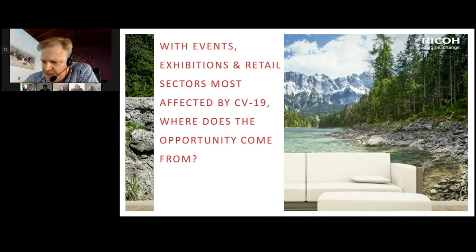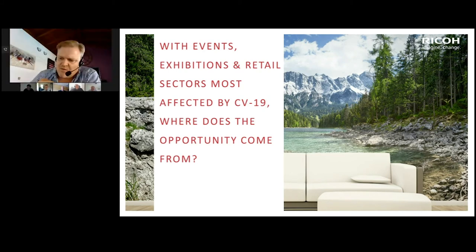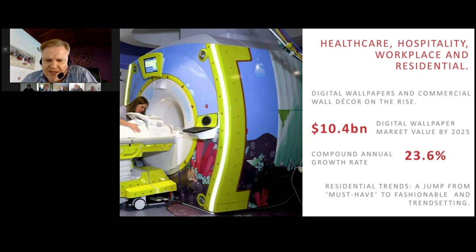And there are a number. Some of them are going to require more work than others. One of the ones that I'm particularly keen on is wall coverings. I think that's got a lot of potential. We're already starting to see it in places like offices, schools, colleges, hospitals.